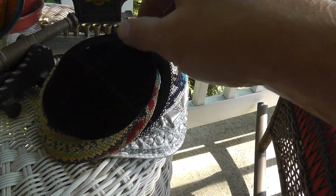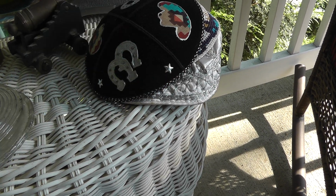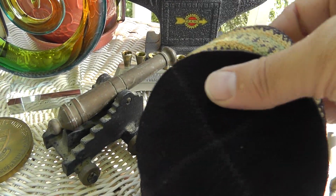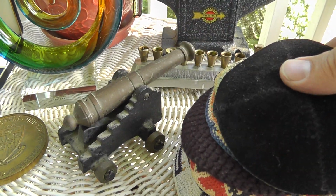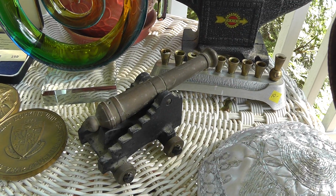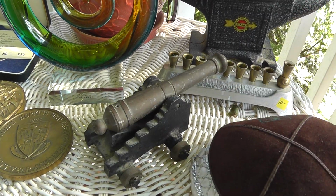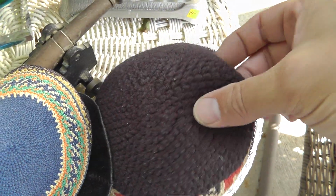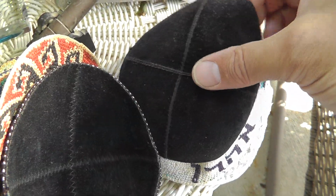Check out the pile of yarmulkes. $20 for the whole pile. And I don't think I've ever sold a yarmulke before. Don't quite know what that is. A cowboy yarmulke. There's one in there that was kind of interesting. Where did it get to? At first, when I saw this pile, they had these crocheted ones on the top. I thought, they're coasters. But no, they're yarmulkes.